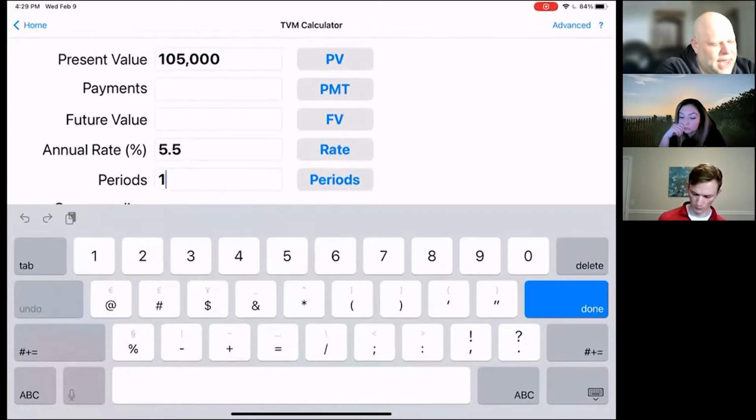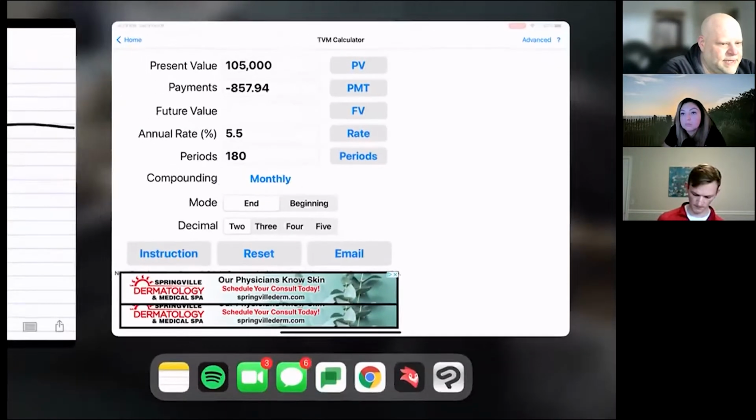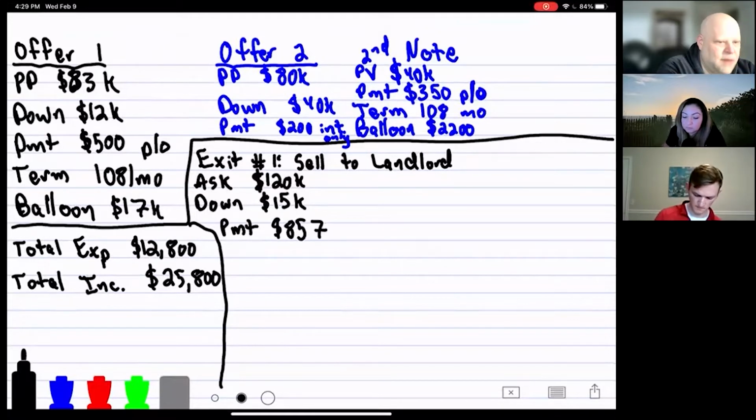So 180 for N, 180, 5.5. What's the payment? So 857. If we did this, we would be collecting 857 a month, and we're paying out 500 on the first example. So what we collect is $357 a month, passive income. We don't do anything anymore.